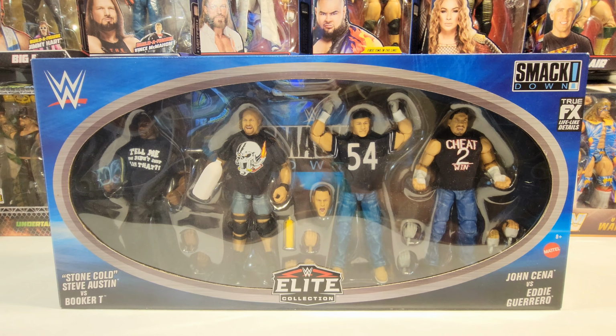I think that's awesome. I think it's one of the coolest little extra details. Did we ever think we really needed it? I don't know, but very cool to see. So we got Austin there looking as only he can, and Stone Cold looking pretty good in this figure. Like I said, I like it a lot.